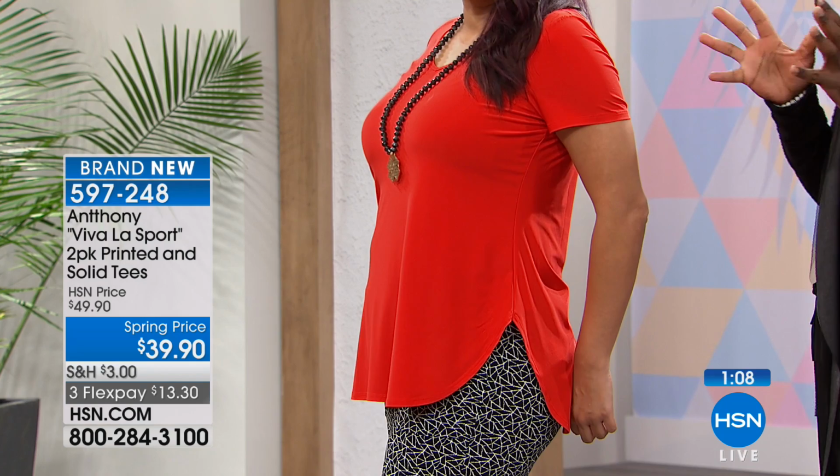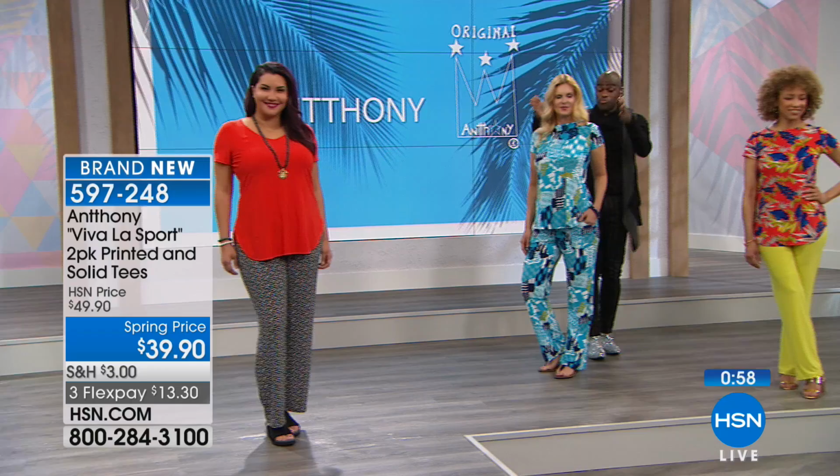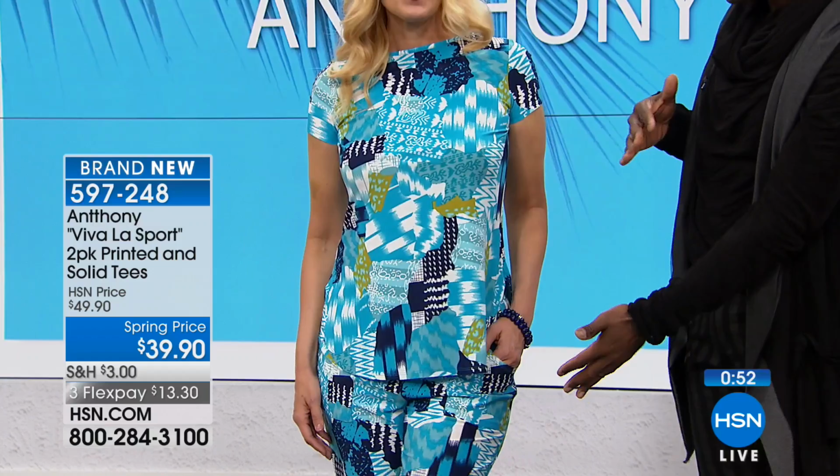It's all about fabric. It's all about color. And you put all those elements together and you get something like this that's on a net. It looks so picture perfect. And whether you do the solid, you're going to get a print top and a solid top together. How wonderful it is to be able to take the top and have a matching pant to go with it, so you get a jumpsuit look.